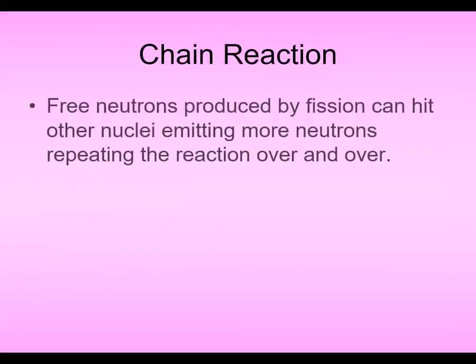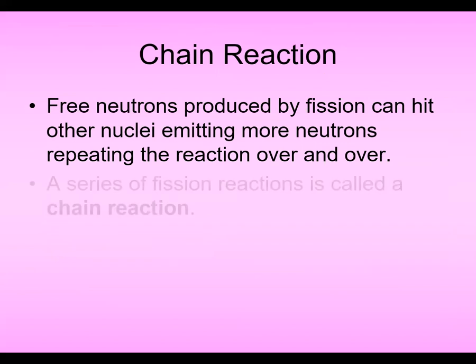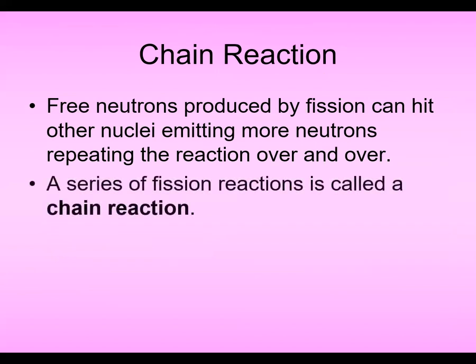So like I said, the free neutrons produced by fission can hit other nuclei, which causes them to split and release even more free neutrons, and it happens again and again and again. When that occurs, we call it a chain reaction. Now, the problem is if this chain reaction is uncontrolled, which means it just gets to happen as fast as it can naturally happen, well, then we can get a nuclear explosion. Then the energy builds up too quickly, we can't control it, and we get that big boom.